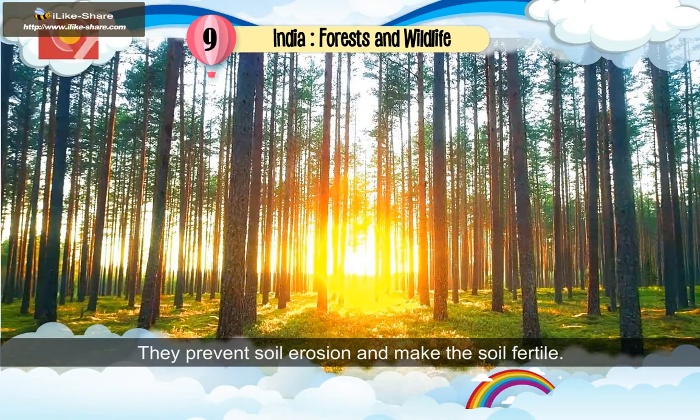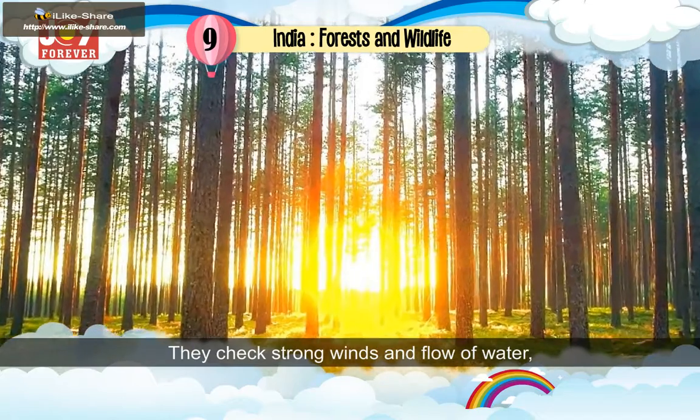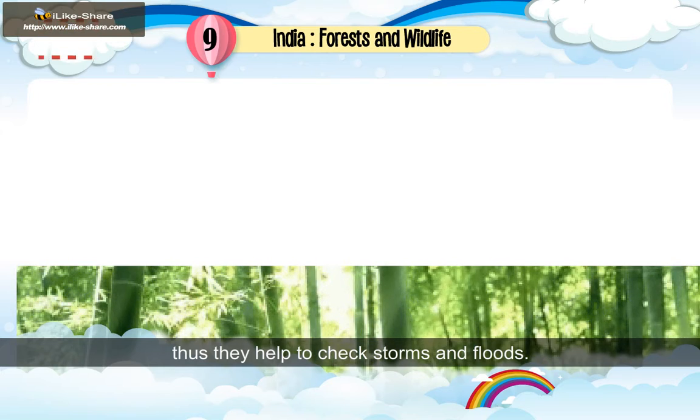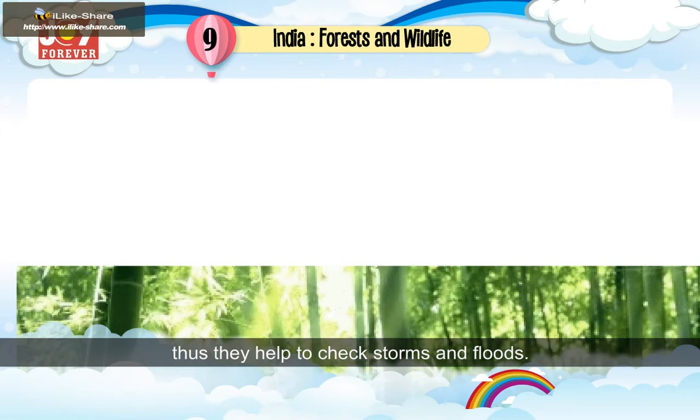They prevent soil erosion and make the soil fertile. They check strong winds and flow of water. Thus, they help to check storms and floods. Trees play a vital role in causing rainfall.